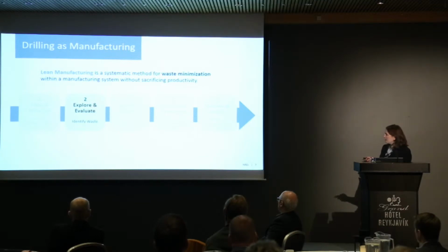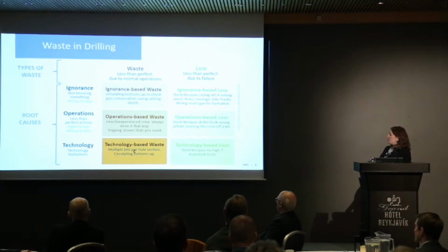The second step is explore and evaluate, identify the waste. And so there's different types of waste that have been identified. This comes from PetroSkills. It's another company that's looking at waste in drilling processes. And so there's two types of waste they define. They define waste, which is less than perfect due to normal operations, and they define loss, which is less than perfect due to failure. And then there's different root causes that they identify.